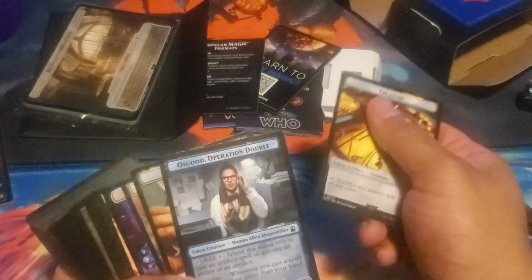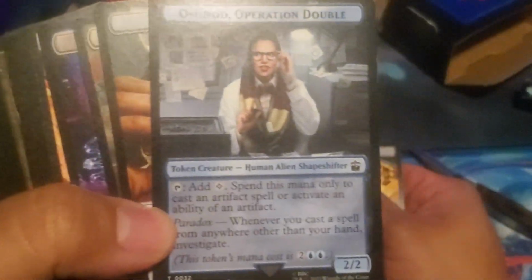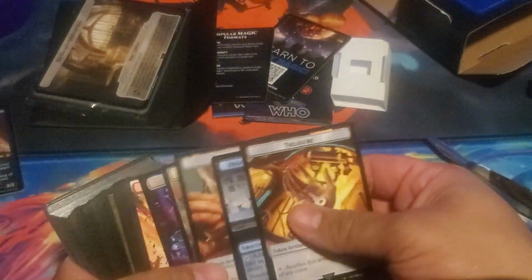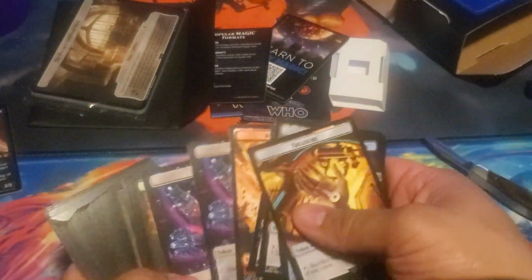Osgood is a token? The frick? She's a token? What the hell? Oh, Osgood Operation Double. Okay, hold on. We'll look at that in a second before we do anything else.